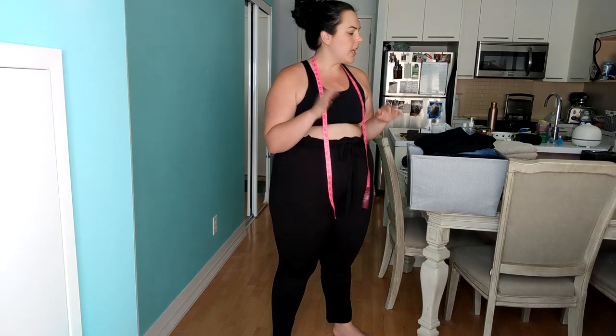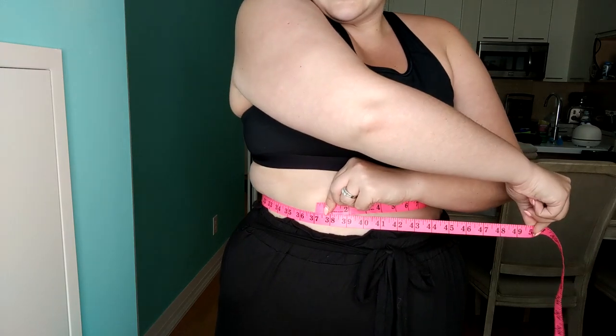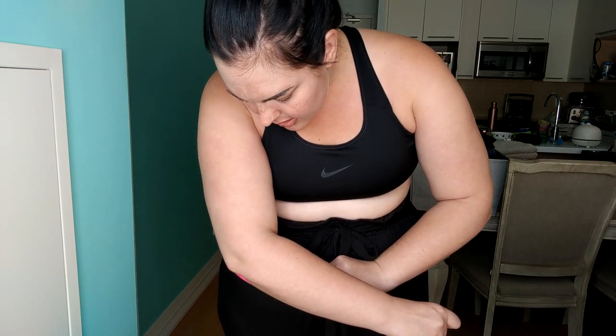And so I'll get into all of that, all of the sizing in a minute, but for right now, I wanna do my measurements. For those of you who do not know, this is your first time coming on, I like to measure myself so that you guys get a good idea of my size. So 41 and a half is my bust. My waist is 37. My belly, I go around the biggest part of my belly, is 49 and a half.